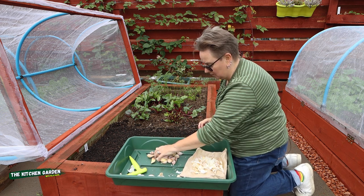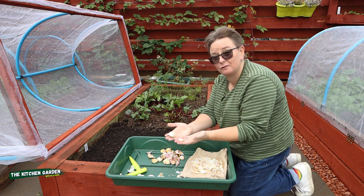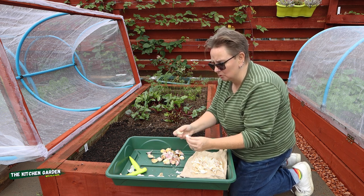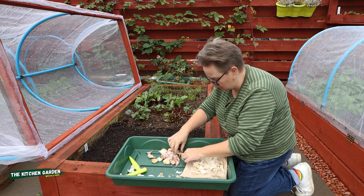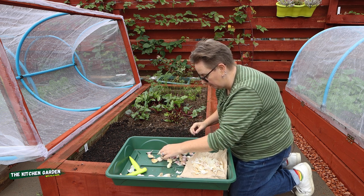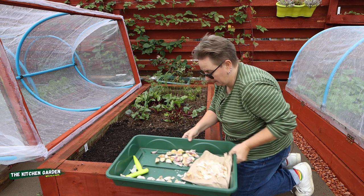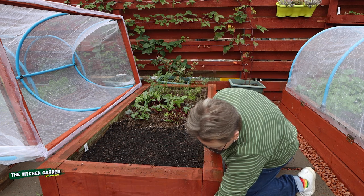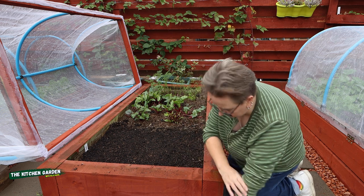Okay, so I've got a fair selection of cloves here, but what you can see is they're very different sizes. So I'm going to take the bigger ones and that's what I'm going to sow. So I'm going to get rid of the small ones. So we're just going to get sowing.